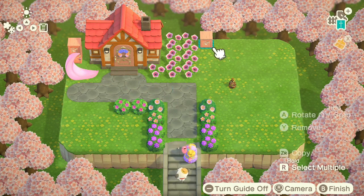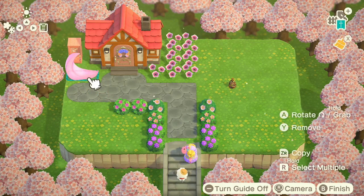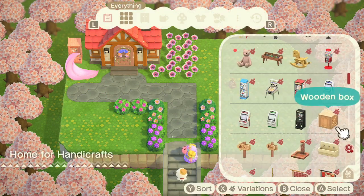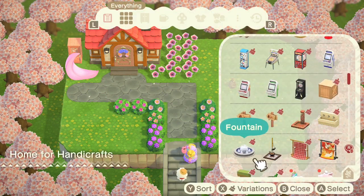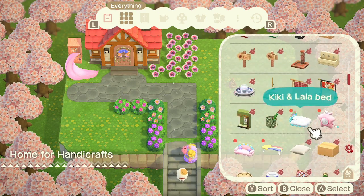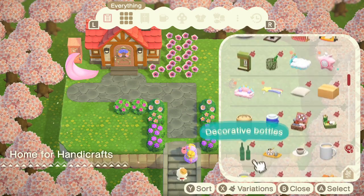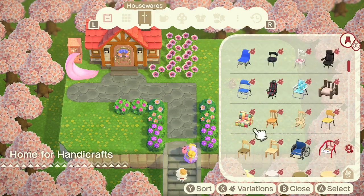So we have this nice little corner up right here. I do like that. I do like this little idea. And just having that there. We still need to find a good outside table for that. I like the idea of a fountain, but not to a great degree. So it's kind of like, you know? That's everything.